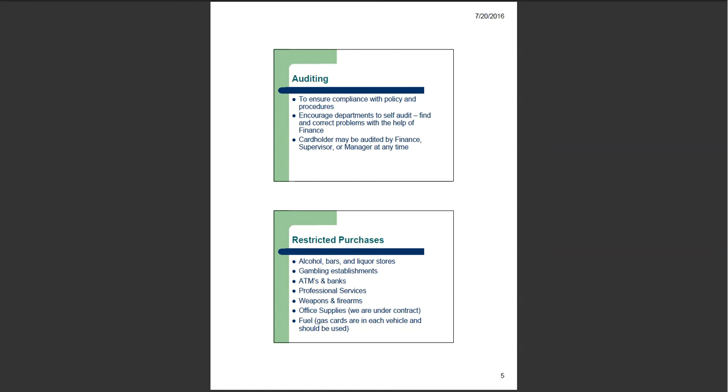The following is a list of restricted purchases. You can't use the card at alcohol bars or liquor stores, gambling establishments, ATMs and banks, professional services, weapons and firearms, office supplies. We are currently under contract with a vendor, and so we do ask that you don't use the card for office supplies at Staples or Office Max, Office Depot, anywhere like that, due to the fact that we are under contract and we ask that you order all supplies through the contract.